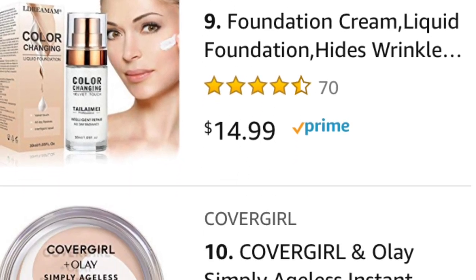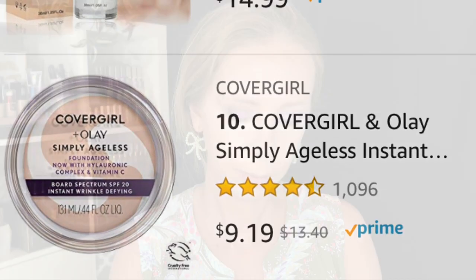This was the first foundation that I found that I'd actually even heard of. And this is the CoverGirl and Olay Simply Ageless Foundation with broad spectrum SPF 28 Instant Wrinkle Defying. So we're going to use this one today. Number 10 on the list.